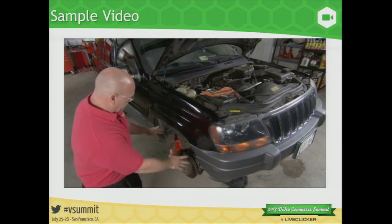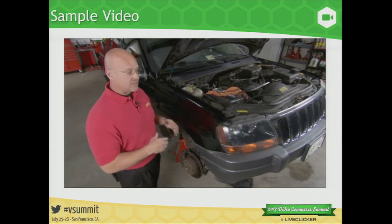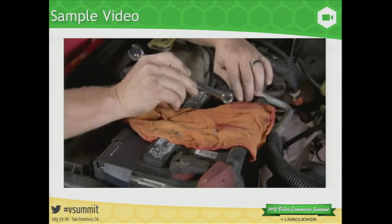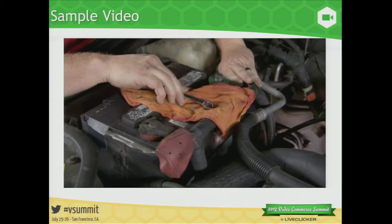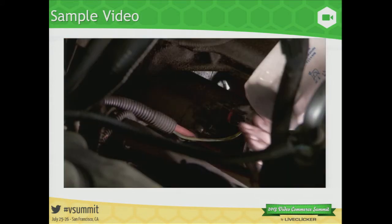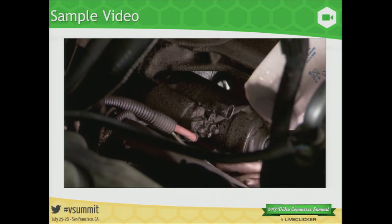Now, we've got the wheel removed for a little bit better visibility for you and a little bit easier access for us, but the first step in any starter work is always to disconnect the power. Now, with no current coming down to the starter solenoid, it's safe to go ahead and remove the wires. Step one, the wiring harness. Next, the positive lead.